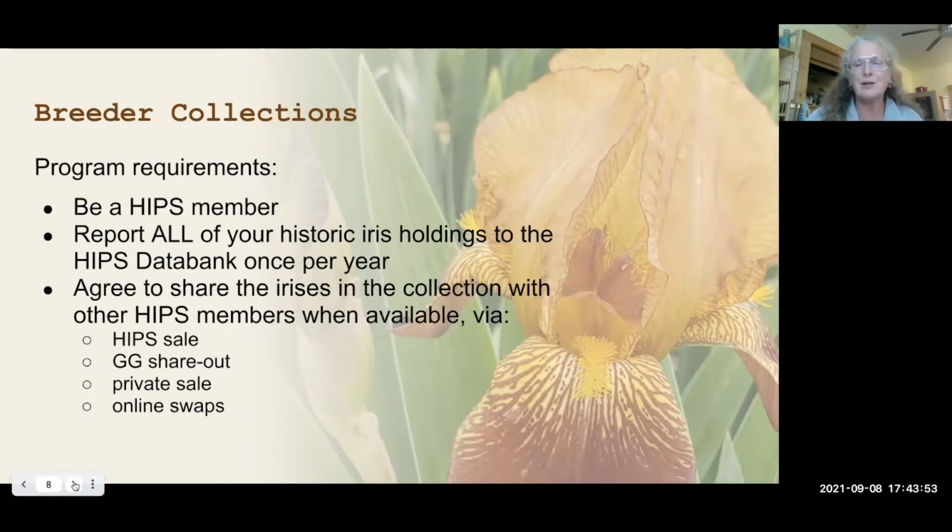And you must agree that when your clumps are big enough to divide, you're going to share them with other people. And you can share them with other HIPS members through the methods on your screen. You can also share them just any way you want to, just, you know, over the garden fence kind of swapping. But the idea is that you're preserving them and there's no point in hoarding them. The best way to preserve something is to share it.